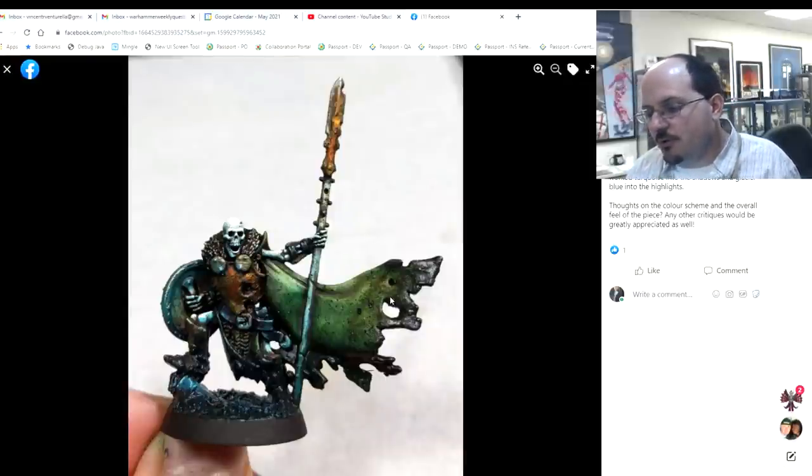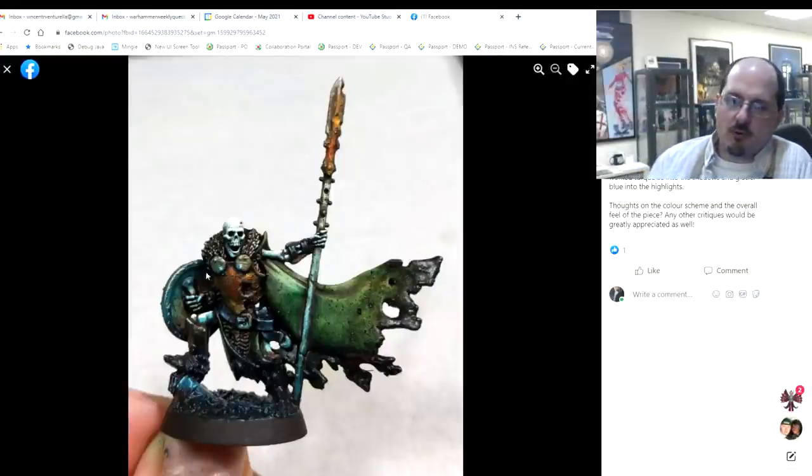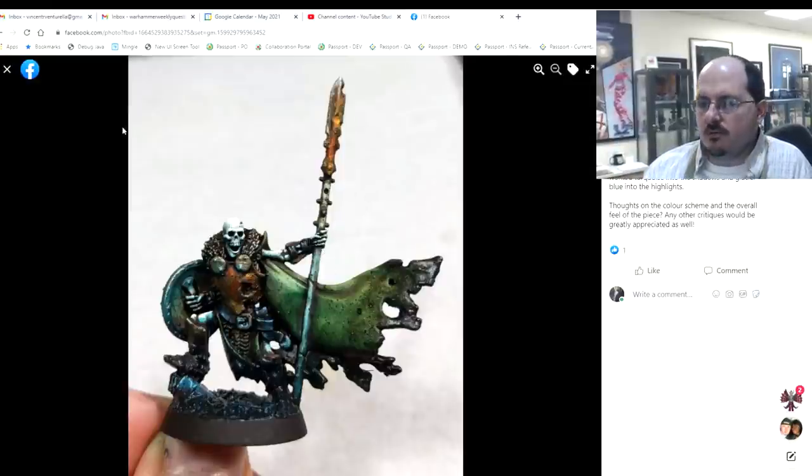You know, it's sort of like when in moonlight things become very desaturated and gray, right? So you can't have these bright warm colors in here, otherwise it destroys the rest of the illusion. So those would be my two pieces of feedback for you to think about as you go forward with the army.